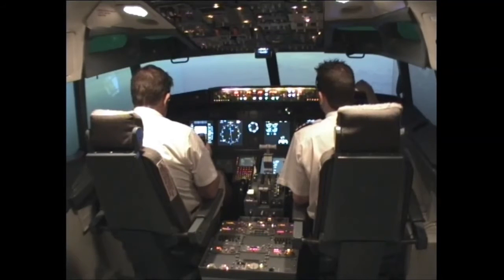What's the stall speed? Stall speed's 180. What's the takeoff speed? Takeoff speed about 140.